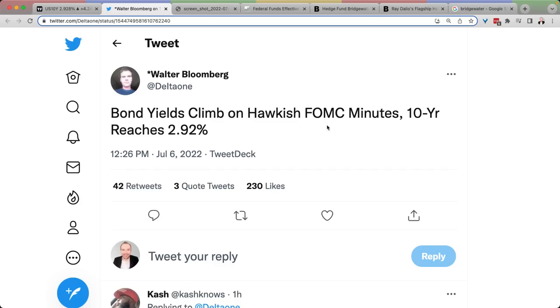Another way to think about it is that bond yields climb on hawkish FOMC meeting minutes. So yes, today we are closing higher. But previously, when we've closed higher on FOMC meetings, meaning the day that Jerome Powell speaks, we've actually had a trap. So when we look at the charts in a moment, this is going to be very important for us.